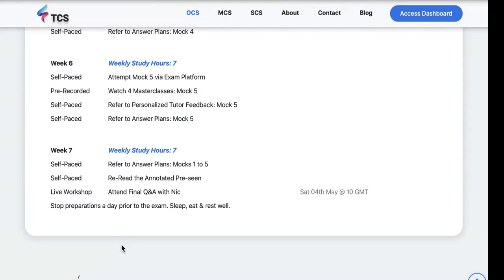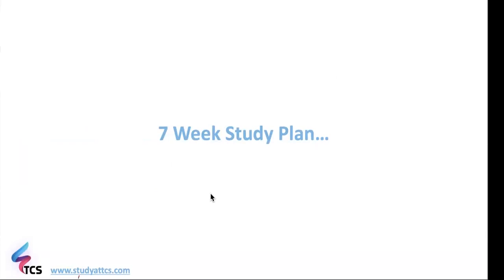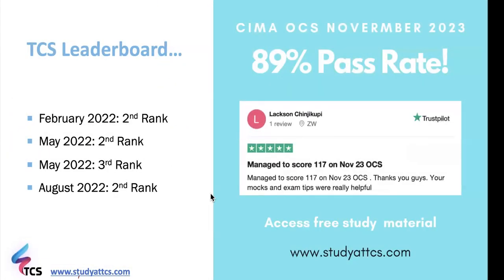Your real responsibility, as I mentioned earlier, is just about attempting a mock per week. Everything else is handled by us. We have taken care of everything else. Your responsibility is to attempt a mock exam on a weekly basis. If you do, you'd ensure a sure pass. So that's exactly what our pass rate tells with regards to the session which was conducted in November. We achieved an 89% pass rate, and the student got 117 marks.